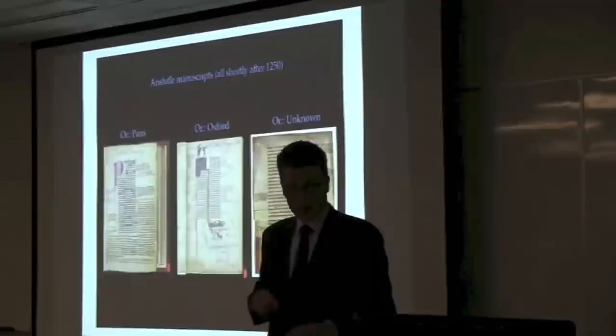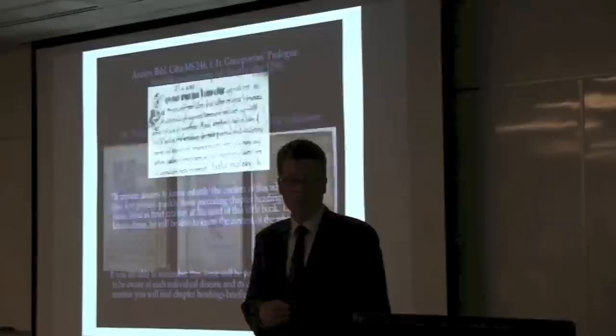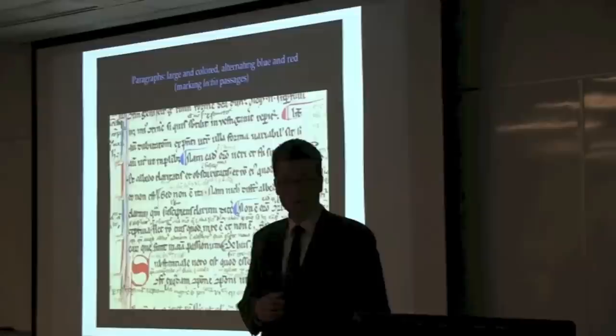That's going to be the normal way of presenting Aristotle and other scientific knowledge in the West, as you see here, three examples of those books from all over Europe, around contemporary. But that's also, oh darn, where's my image? Okay, I don't have the picture. Trust me that medical books look exactly the same way.